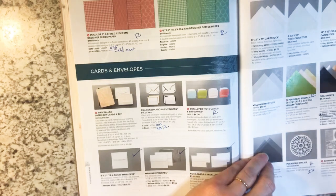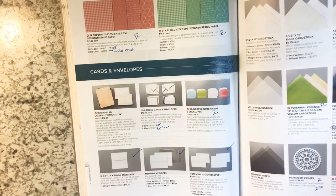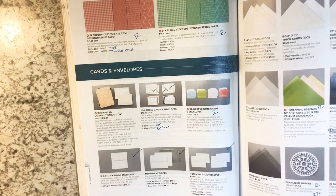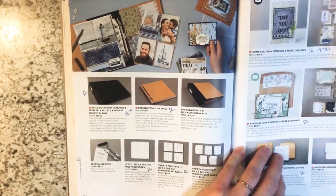So if you like that shiny, glittery look for your paper, just to add something blingy to it, that is going to be retiring. The rose and silver is actually on sale for $3 and $3.50. The pearlized doilies are on sale for $2.70, and the shimmer detail laser cut specialty paper, which was $14.50, is on sale for $5.80. And like I said, these are while supplies last, and I have not checked this morning, so some of this stuff may be already gone.